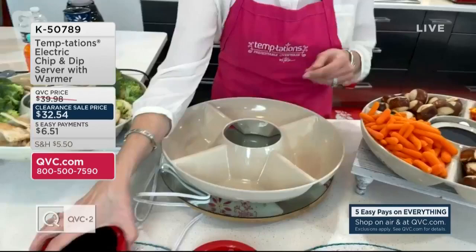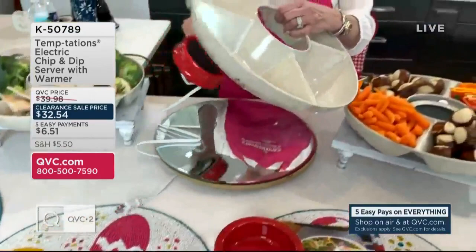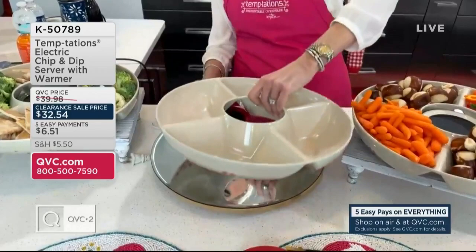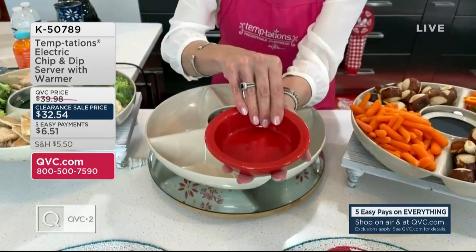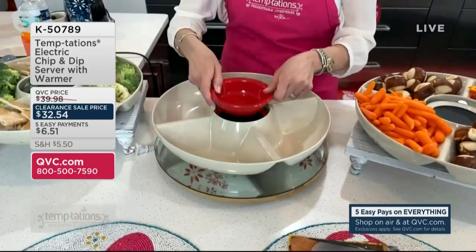Okay, so you literally put this right down. See this little part right here? That's where I'm going to put the plug. I need to put it back here so it will actually fit my plug. Okay, so you put it in right there. Here's a little dip bowl, about a cup in capacity, goes in the oven, goes in the microwave. So what you're going to do is heat your dips in here first, place it on the warming tray, and it'll keep it nice and hot.